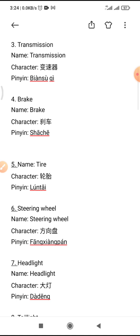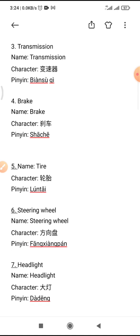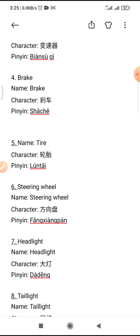Let's go to number seven. Headlight, the light at the front of your car. It's very simple. Da deng is the transliteration, and it means big light. So che da deng, I believe you know what it means. It means car headlight. Okay, can you say that? Okay, let's move to number eight.